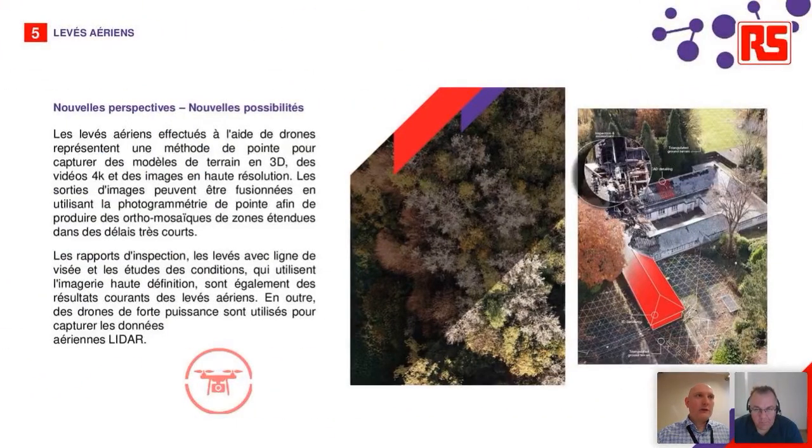Okay, so the next item to look at is the UAV surveys or aerial surveys. In the last 5 years or so, 5 years ago, it probably wasn't very widely used, but today they are very, very common, and it definitely brings with it some new perspectives and new possibilities that weren't there before. The ability to just fly around a site, look at, for example, in this example, a roof in detail without having to get physical access is very, very valuable, and you can capture video footage and high definition imagery. Very helpful tool.